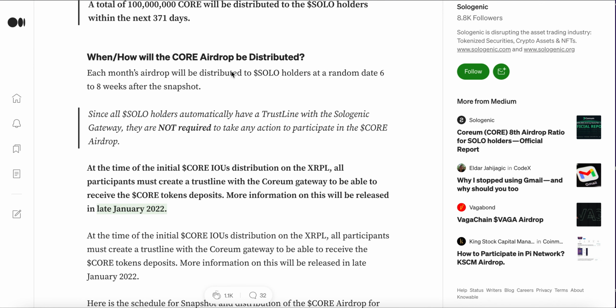How will the Core airdrop be distributed? Each month's airdrop will be distributed to Solo holders at a random date 6 to 8 weeks after the snapshot. Since all Solo holders automatically have a trust line with the Sologenic gateway, they are not required to take any action to participate in the Core airdrop.